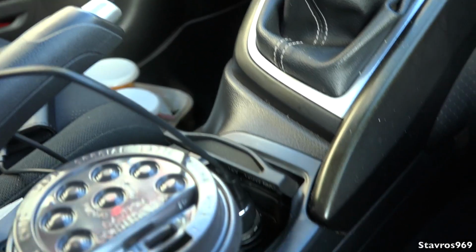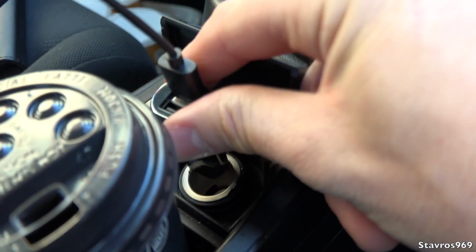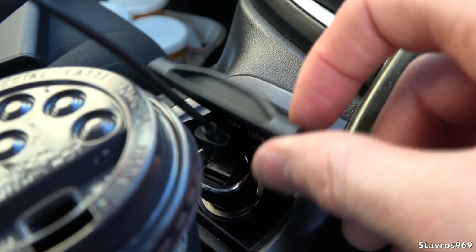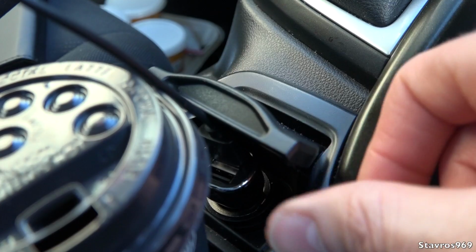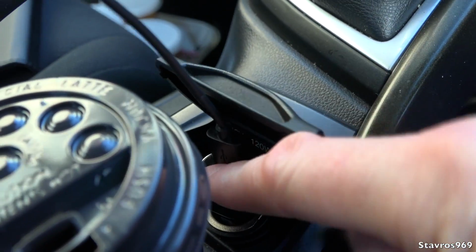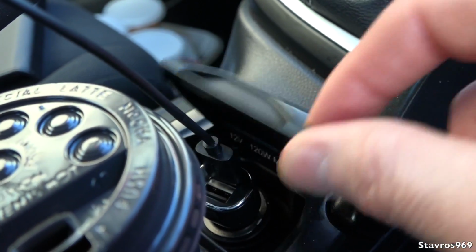And another small little detail here as well, guys. We have a 12-volt charging socket here. That is no problem at all. It'll charge up your phone. But why is this cover spring-loaded? Why does it need to be spring-loaded? All it's doing is pressing on your cable there. I've no idea why it needs to be spring-loaded.